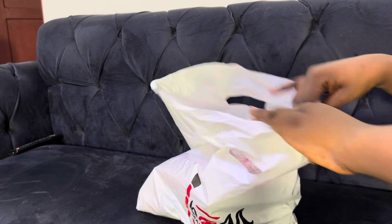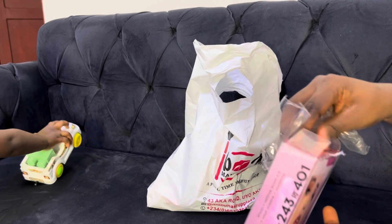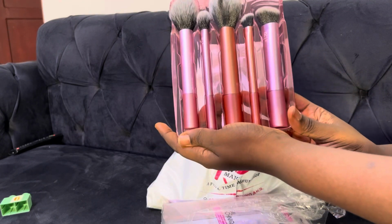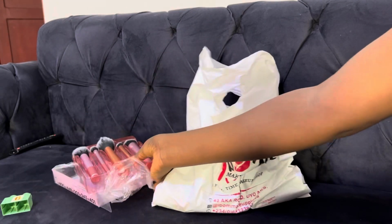So guys, these are the makeup products I have bought. This is a set of brushes, 5 brushes: powder, foundation, contour, blush, just 5 brushes.